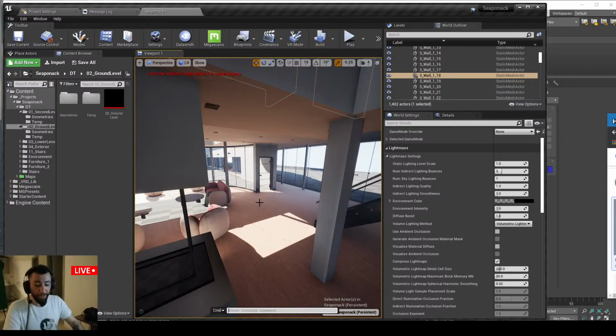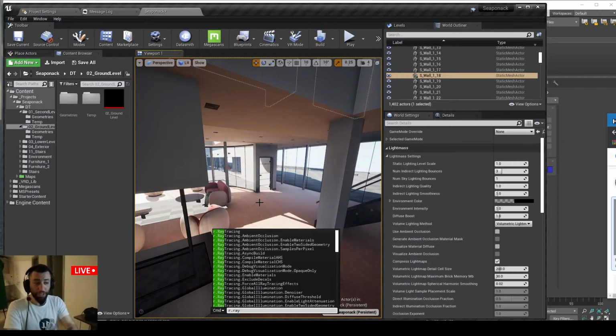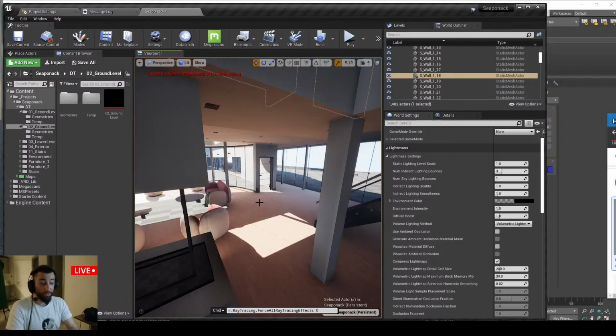So tilde again, I'm going to repeat that: r.raytracing. You don't have to type everything. Once this list appears, you can use the arrow keys to move to wherever you want, then put another dot, force. Scroll, arrow down, and then 0 to disable it or 1 to enable it. I don't have ray tracing enabled, I believe, so that's that.